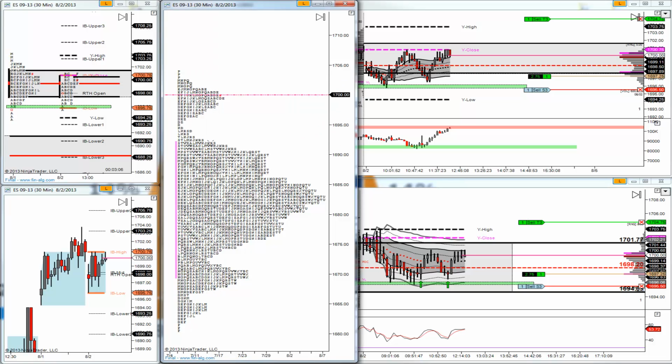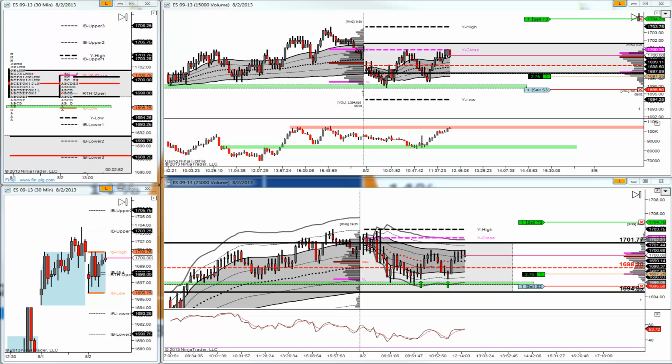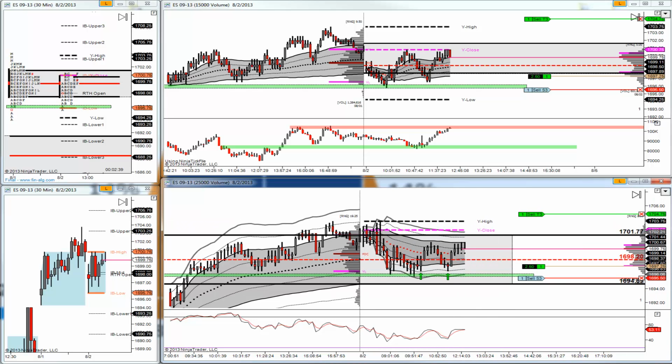So we've got a clear low volume node here, and this is where my stop is currently, at 95.50, just in this low volume node area. So just still battling with this 1700 big round number area. It'll be interesting to see what happens here going into the close, if we find balance and some sellers to push down, or if we find some buyers to rally this into the close. So anyway, I'll keep you posted on how this trade develops into the close.